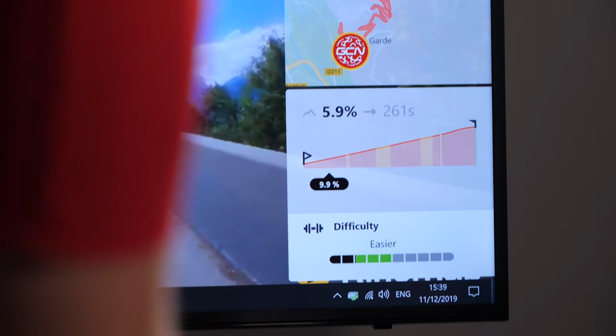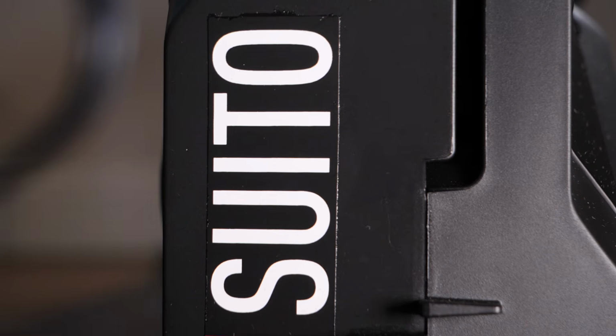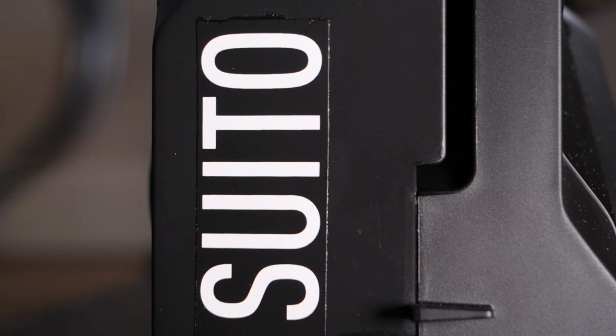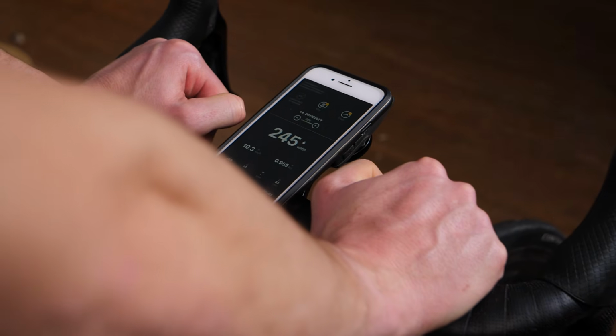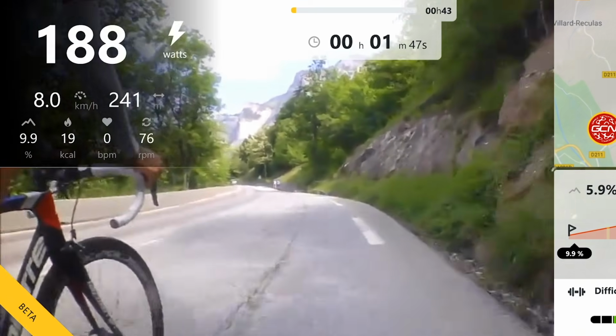Now, as well as being able to see Jérémy's video, Kinomap has also used the GPS data from him to predict an accurate elevation profile, meaning that smart trainer users then have the gradient simulated for them as well. Now, in this case, I'm using an Elite Suito, really simply connected up via Bluetooth to my smartphone. It's recording my power output, and then that combined with my weight that I've inputted into Kinomap, it then knows how fast I would be riding at that particular point.